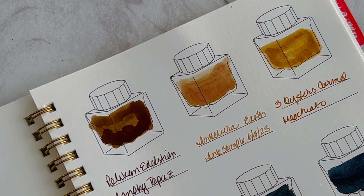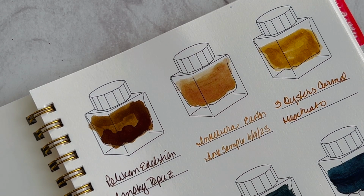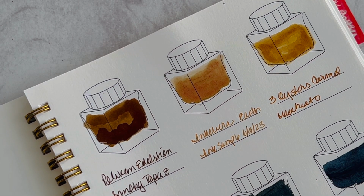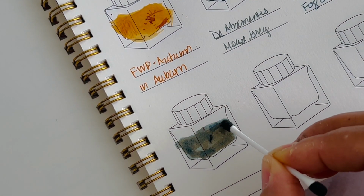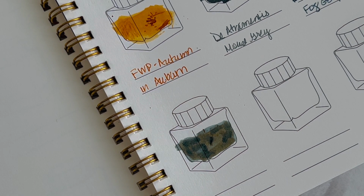There we go. Still stuck. I can't get it free. Okay. All right. Let's do this one. So one part of this book is dedicated to bottles, and the rest is ink samples, which I should have more. I'm sorry, I'm out of frame. Sorry, people. I should have way more samples than I do bottles. Okay.